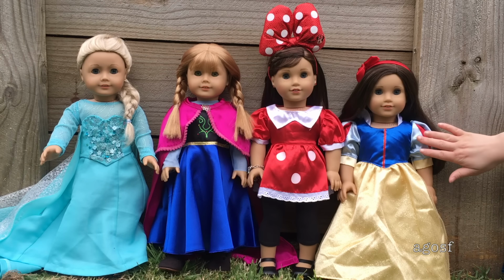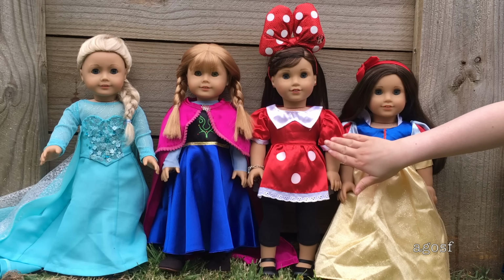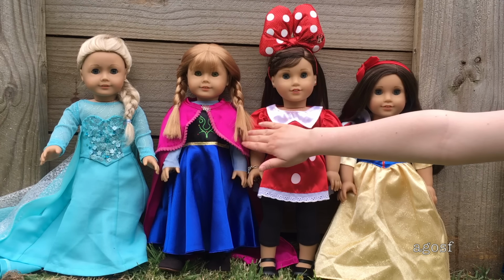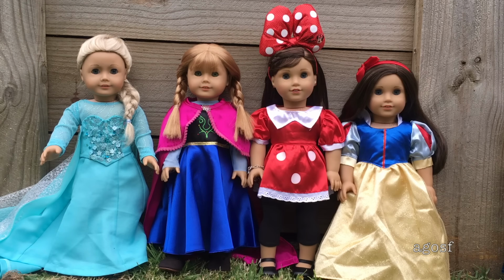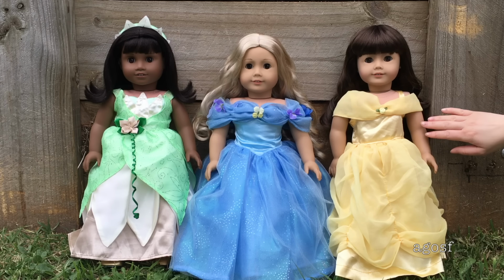All of these costumes are Disney related, so Penny is Snow White. She has a really pretty outfit on. Matilda Grace is Minnie Mouse and has a really large bow on top of her head. Tori is Anna, of course, and last but not least, Luna is Elsa. These three outfits are definitely my most fancy outfits.